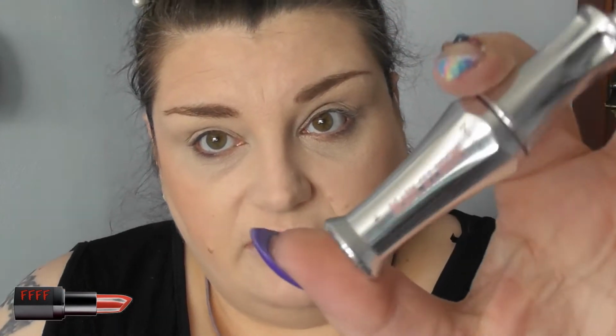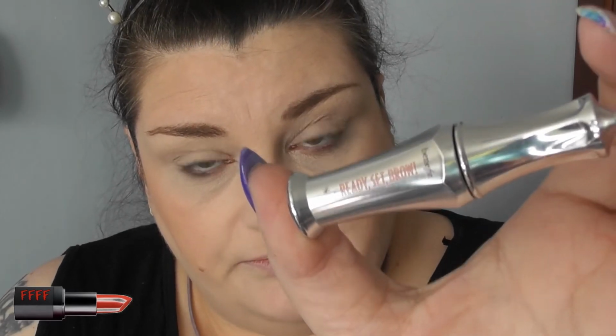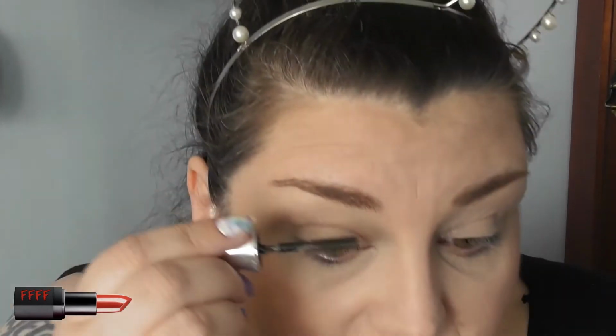Now, I have the sort of brows that like to go for a walk during the day without me. So this is a sample size that I had of Benefit Ready Set Brow. Let's see if I can get it so you can actually read it. There you go. I think they've renamed it now to Brow Setting Gel. You can use clear mascara, you can spray hairspray onto a spoolie and just brush it through.